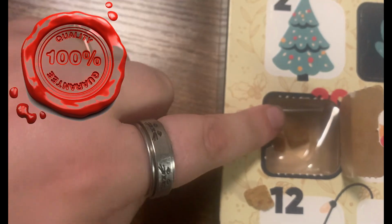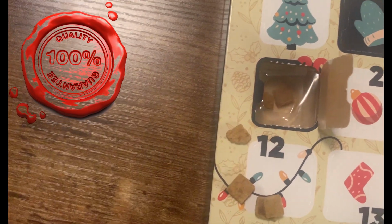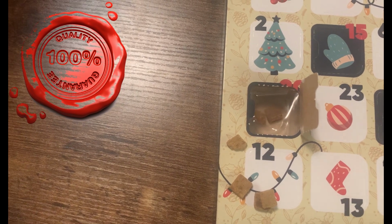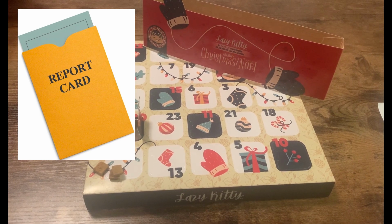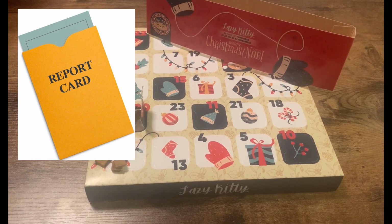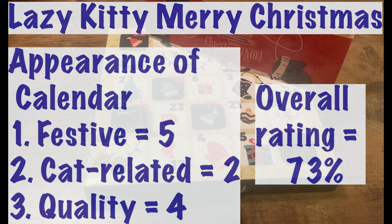And you can see there's not going to be any cat treats falling down between the cardboard because of this sealed part. So I would say that's actually really quite good quality. I'm going to give that a 4 for quality. So the Lazy Kitty Merry Christmas Advent Calendar scored a total of 73% for appearance of the calendar itself.